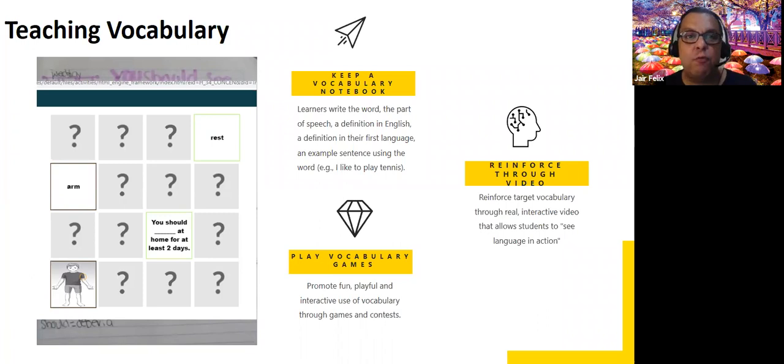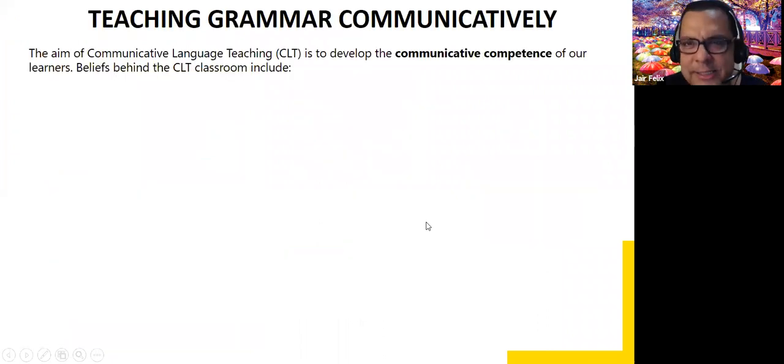Those are things that have worked wonders for me in my experience teaching English to teens. It's a lesson that I've learned on how to teach vocabulary, and I wanted to share those ideas with you. So lesson number three. Lesson number one was content and thematic instruction, remember? Lesson number two was teaching vocabulary. Lesson number three is a bit more complex because now we're talking about teaching grammar to teens.